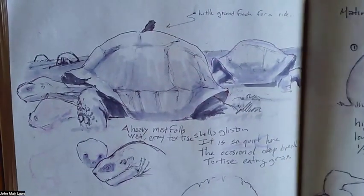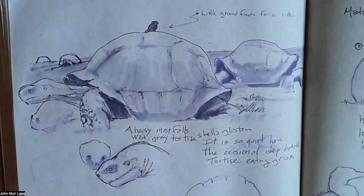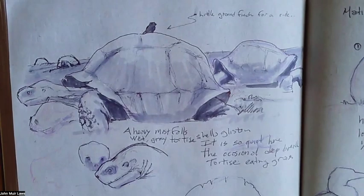There's a little Darwin's finch on the back of a tortoise. And you look in the background, there's another tortoise, and another tortoise, and another tortoise. And, oh, they're just so big.